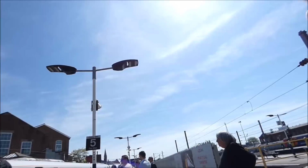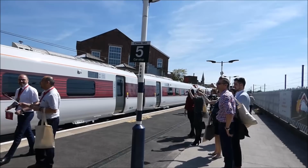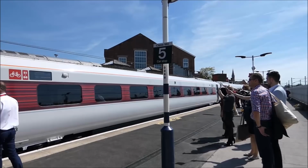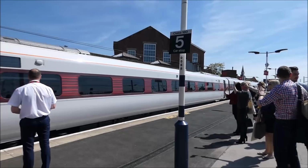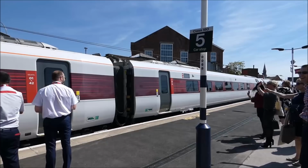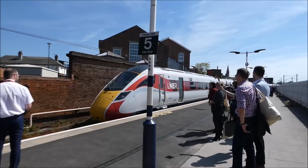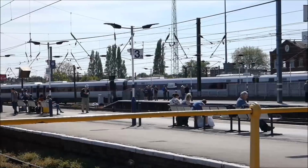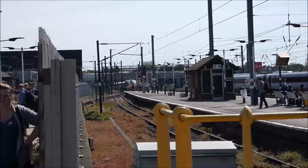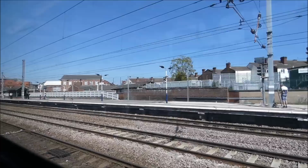I'm outside now, it's really nice and light, and it should be departing any second now, I assume. Goodbye, Azuma. Good to go at acceleration as well. So now I just need to get back to Sheffield. Yeah, you have a sound.